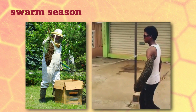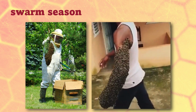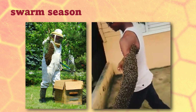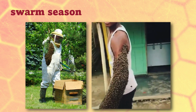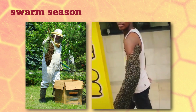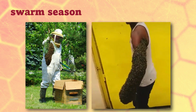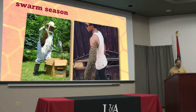If you've got a lot of style like this guy, he caught the queen bee, and he's got it in his hand, and he's just walking down the sidewalk. This is in the Dominican Republic, and he's just casual. He needs a soundtrack, don't you think? Just walking down the street, and he'll come back home, and he'll just drop it in the hive, and he'll just shake them all in, and he'll have all of those bees. You can find anything on the internet, right?